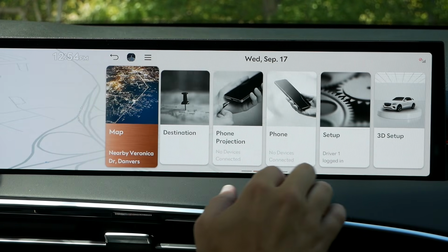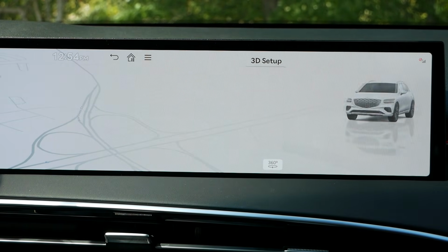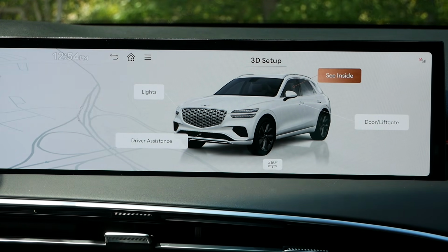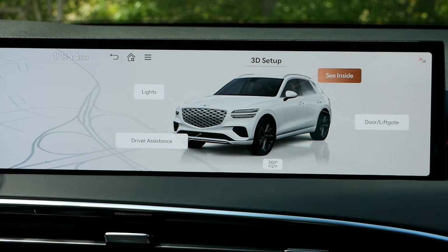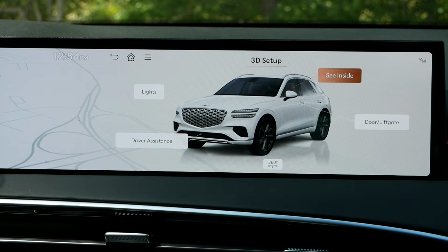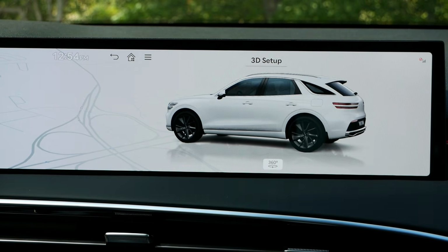What I like, though, is that sure you have onboard navigation, but the 3D setup, and then the GV70 pulls onto the screen, and now you can adjust your exterior lighting. You can check out inside, door and liftgate, 360 view. This is so cool. And to see this under $50,000, again, is really something you wouldn't expect out of a non-German brand, out of more of a niche product.